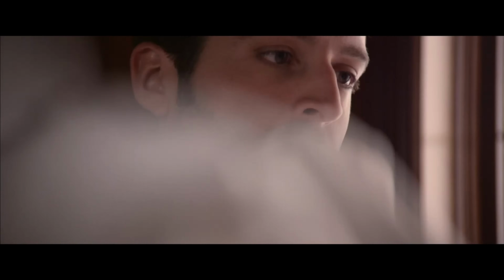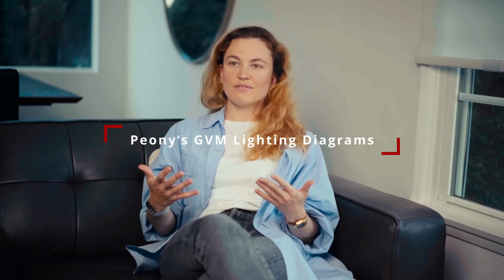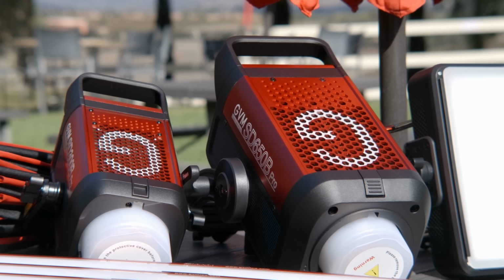From the first conversation with the DP, we decided to light the main character starting with her getting married. At first she was in love and she had a lot of hope, so we used a lot of soft light. For that we used 650s with soft boxes to create very soft and smooth lighting.